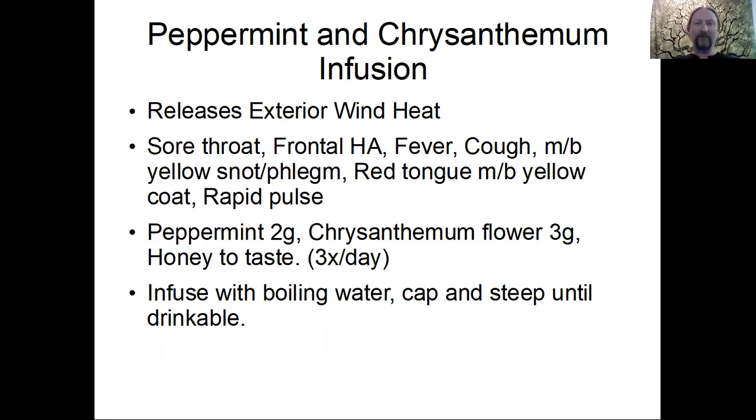For this particular one, an infusion, by the way, is just another way of saying making a cup of tea. Individual tea bags are about 1 gram.